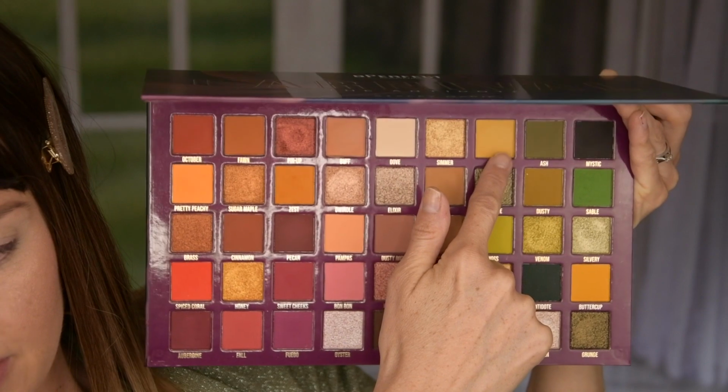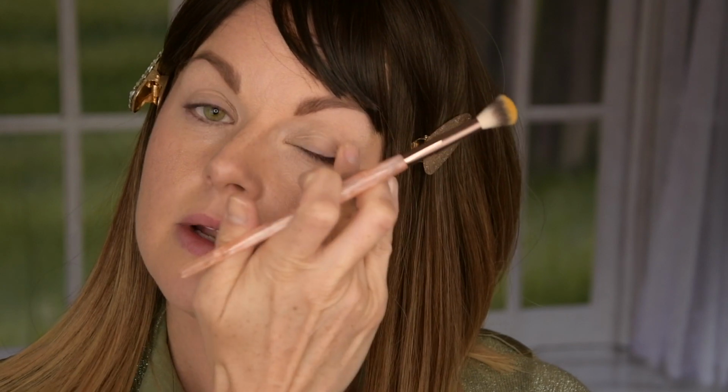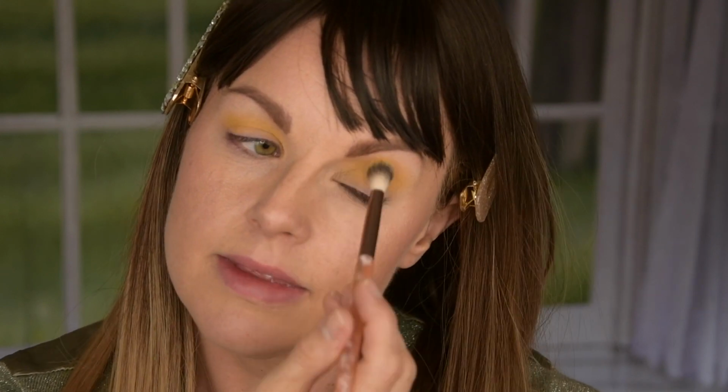And I'm gonna start off with this mustard shade Suede. So let's start with that in the crease, and then we're just gonna build it up. See, I have primed my eyes, by the way, with the Kiko Milano eyeshadow base, as with the first look. I just think when I'm trying out a palette, ooh, this is beautiful and pigmented, I really love to use an eye primer that I know works. My camera died, but I was talking about the eyeshadow primer I always use when I'm trying out a new palette like this.